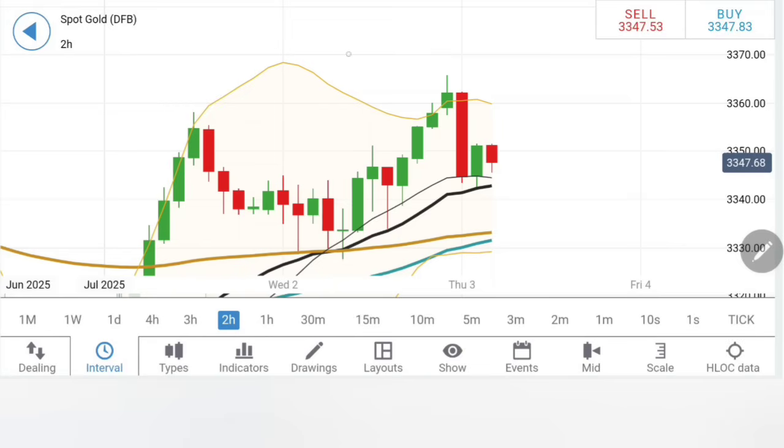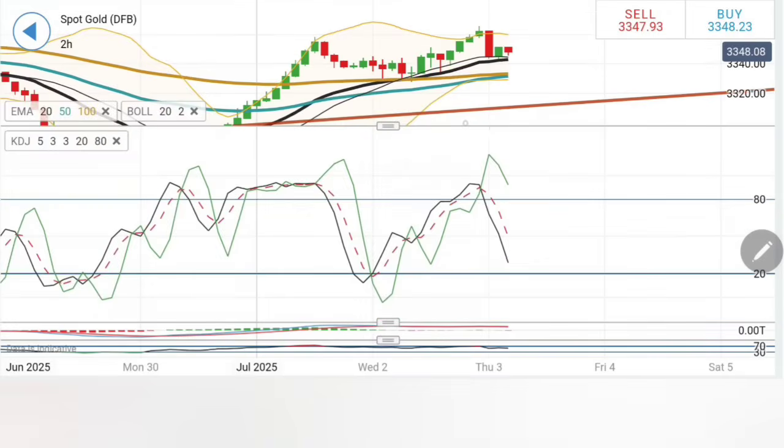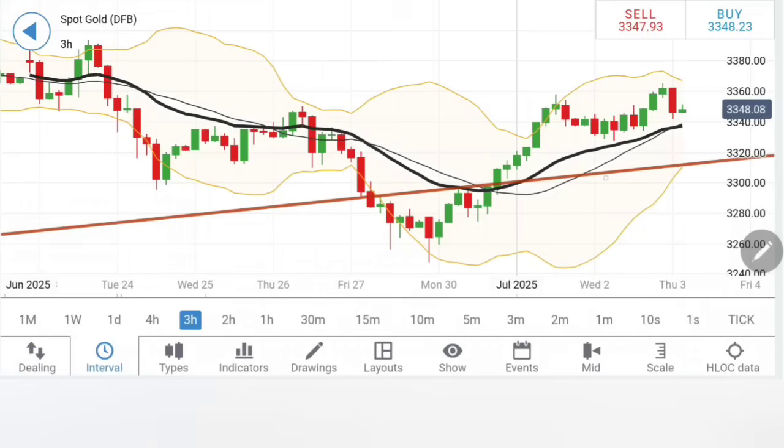Coming to the 2 hour chart, the 20 period offered a good support and it is trying to bounce back. Once it trades beyond 3352, you can buy here. Expect it to move towards 3360 and plus levels. But right now I can see a struggle here, so let's wait for it to take a direction. A move beyond 3352 is a good entry point for us to expect a move again towards the 3360, 3370 zone. Stochastic has dropped. The MACD here has crossed over, trading with moderate bearishness. The RSI is trading with slight bearishness as well.